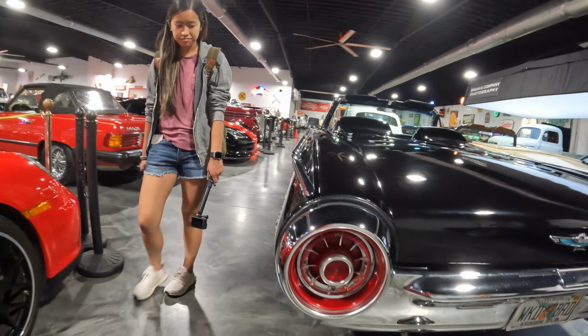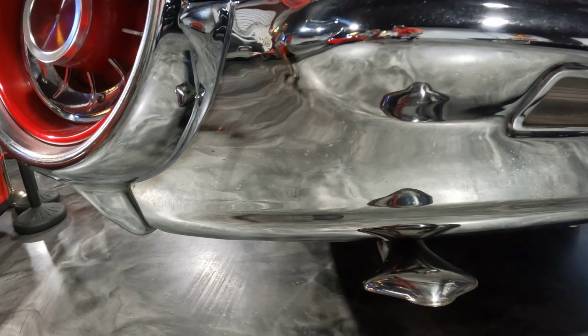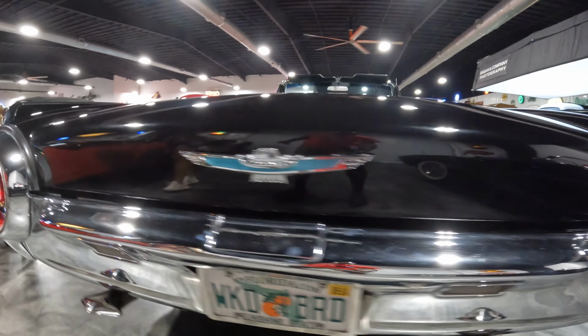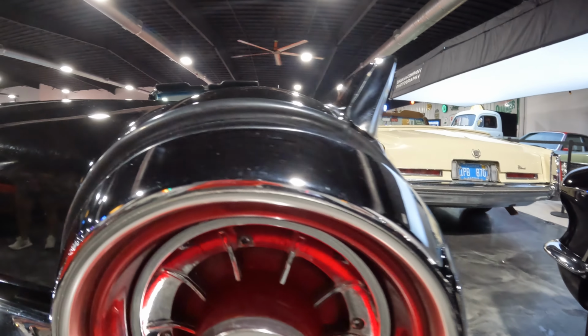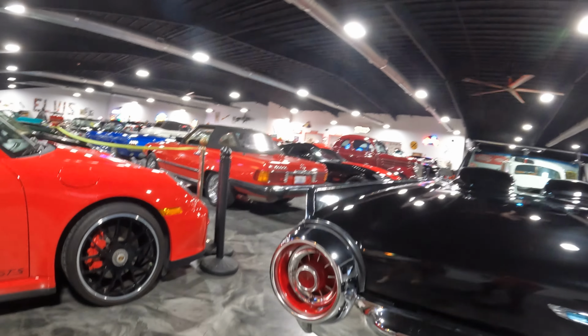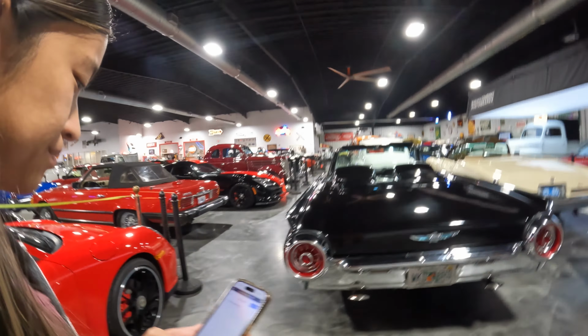Look at the lights on the back. A Thunderbird. Look at the exhaust pipes. Even the pipes, this is good. And look at it. Even to make these lights back then, how much work do you think it took to make a light like that? This is 1963. How did you make a light like that? I can Google that and see what it is.